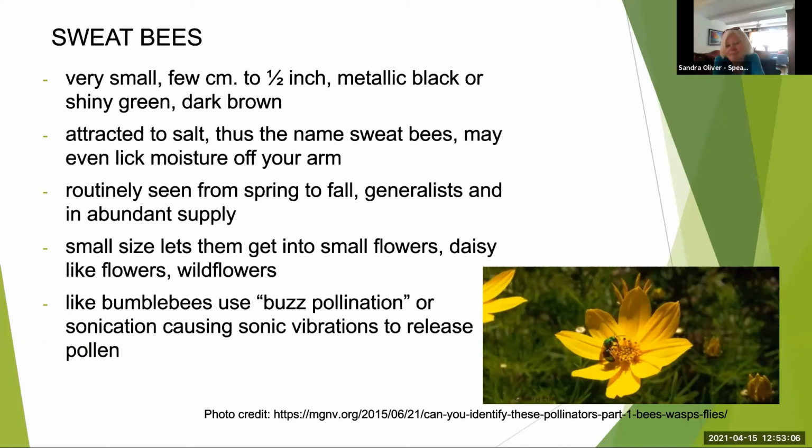They're generalists, so they go to lots of different flowers, and they're in quite abundant supply. I'm sure those are the little ones I've seen in the fall on my chrysanthemums and my asters, late in the season when there are still flowers. Small size lets them get into small flowers, daisy-like flowers, wildflowers. And like bumblebees, they use buzz pollination, or sonication, causing sonic vibrations that help release the pollen, even in things like tomato flowers. Next slide.